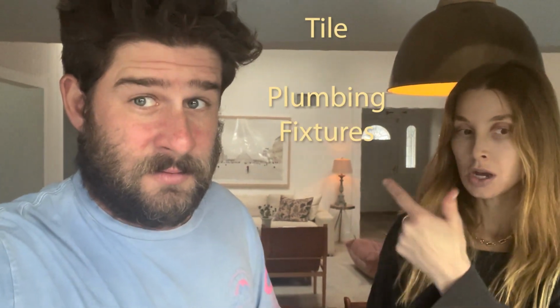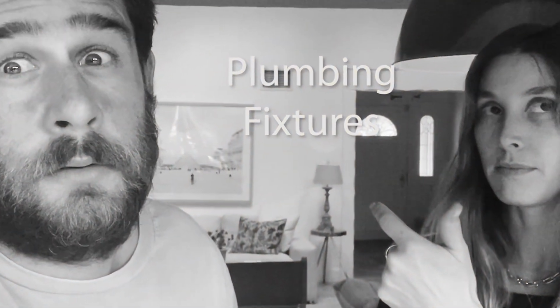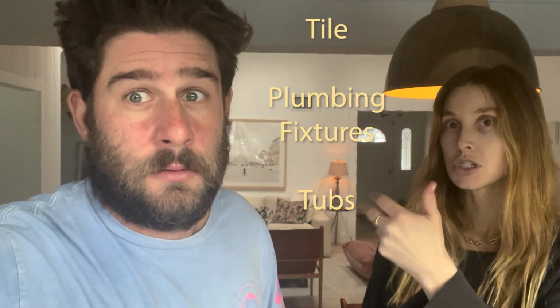Demolition has started. Should I share my update? What's your update? The bathrooms are completely demolished, and so we have to finalize tile, plumbing fixtures, tubs, stone. A lot of the things are already chosen. Some are not, and I want to confirm with you because there may be some things that you want to do that you haven't thought about yet. All right, so we'll go through that.